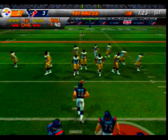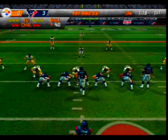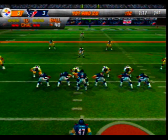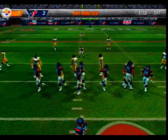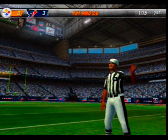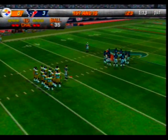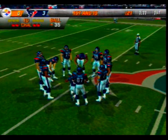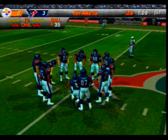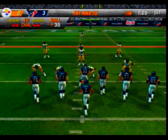Ball on the 40-yard line. Stringer, the lone back. Encroachment, number 93. So he's called for encroachment. The defense needs to concentrate better than that. Nothing frustrates a coach more than a penalty like that. Ball on the 35-yard line.